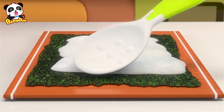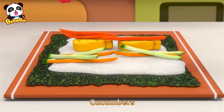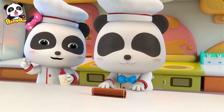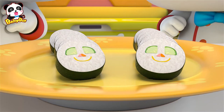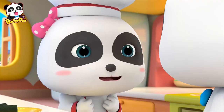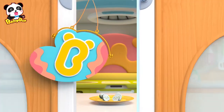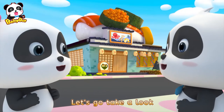Rice, eggs, ham, carrots, cucumbers, and some mayo. Perfect! Sushi is a really popular food in Japan. Yummy sushi rolls all done! Kiki, I heard a new sushi restaurant open nearby, over there. Let's go take a look. Okay.